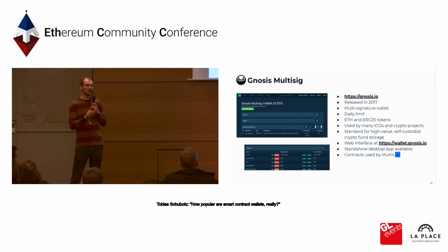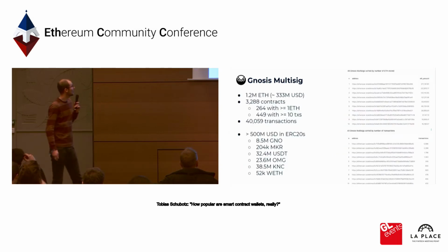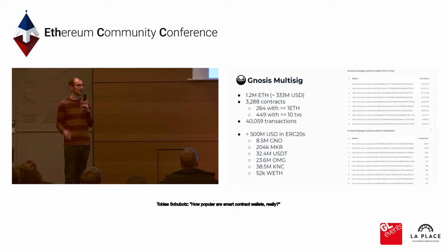Since I only looked at on-chain data, I couldn't differentiate whether someone used the contracts via Multis or via one of the interfaces that Gnosis provides. All right. This is raw data. In total, we have more than 1 million Ether stored. There have been more than 3,000 contracts deployed, which made more than 40,000 transactions. And there's also more than 500 million US dollars worth of ERC20s stored in all those contracts combined.